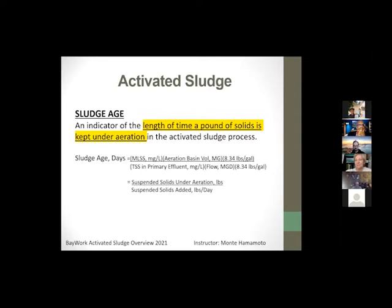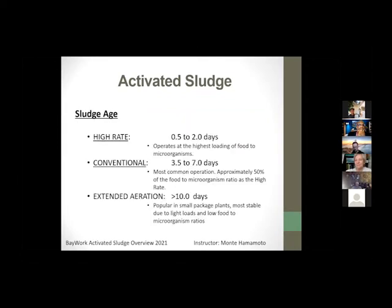There are some plants, especially older plants, that still use this as one of their parameters in process control. But we tend to use other indicators. Sludge age is a good indicator because it will tell you your loading, how much food you can load. At a high rate, where you're adding the highest loading of food to microorganisms, it's 0.5 to 2 days. Conventional is 3.5 to 7.